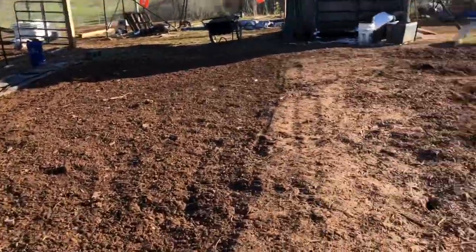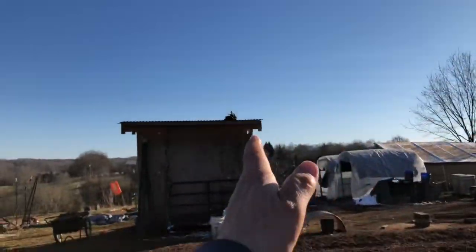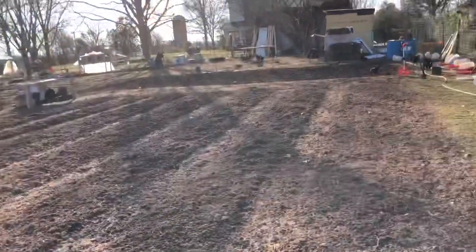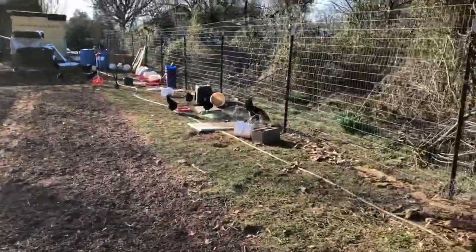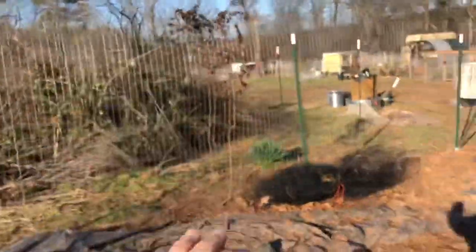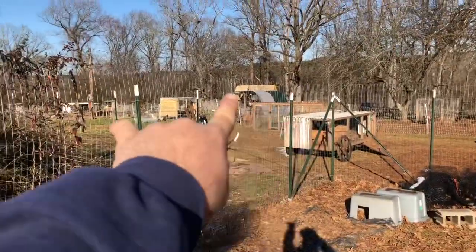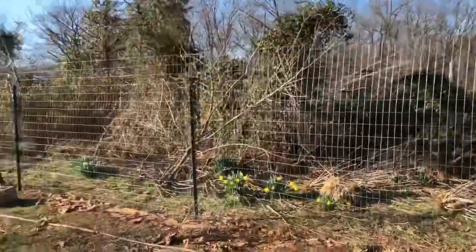So that's area 5. And I can also do corn here on the back. South is directly that way. But I'm going to do corn blocks in a couple different places. And you've heard me talk about this honeysuckle patch back here before many times. You can see the T-post back there where I've already staked off the area that it's going to be.